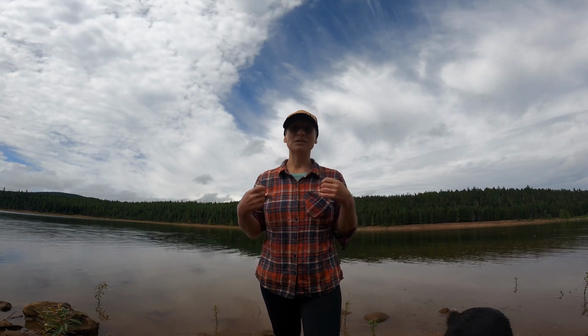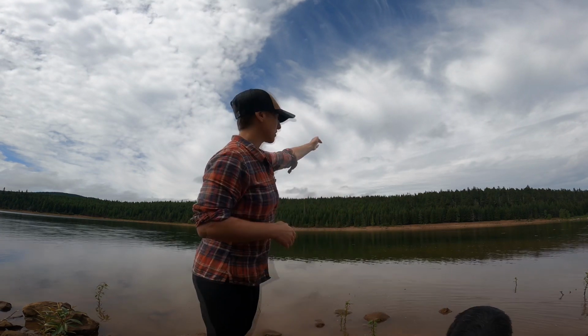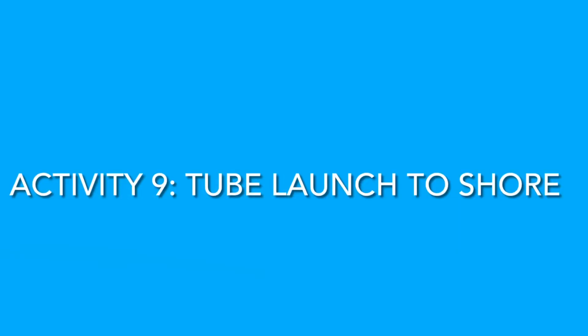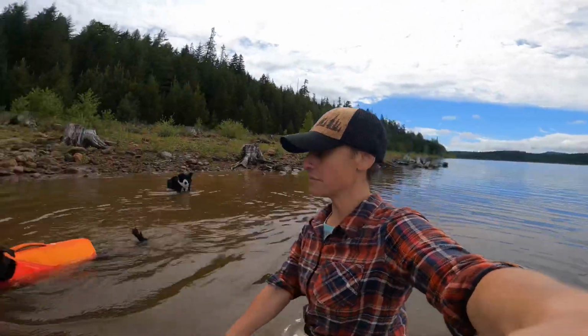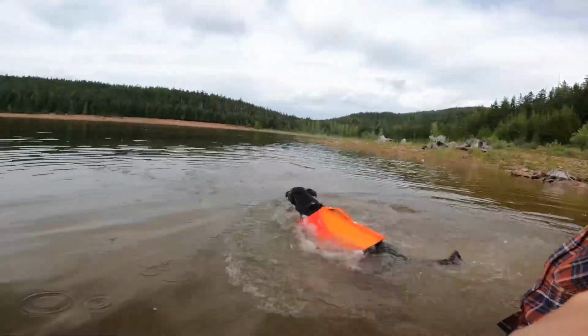And so that takes a little extra coaxing. Maybe the parent will hold the toy. And so the two people will parallel to the shore in the water. Into the water and then swim to shore. That helps them build even more confidence. Yes, Finn. Yes, go get it.